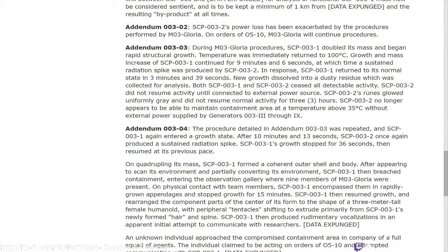Addendum 003-3-03. During MO3 Gloria procedures, SCP-003-1 doubled its mass and began rapid structural growth. Temperature was immediately returned to 100 degrees Celsius. Growth of mass increase of SCP-003-1 continued for 9 minutes and 6 seconds, at which time a sustained radiation spike was produced by SCP-003-2. In response, Dash 1 returned to its normal state in 3 minutes and 39 seconds. New growth dissolved into dusty residue which was collected for analysis.